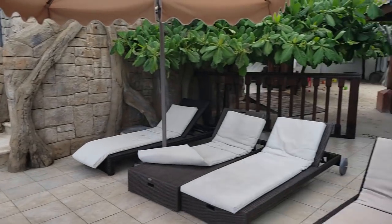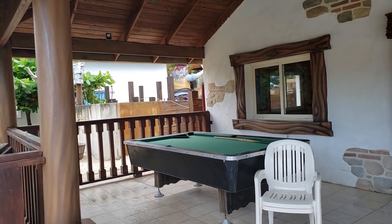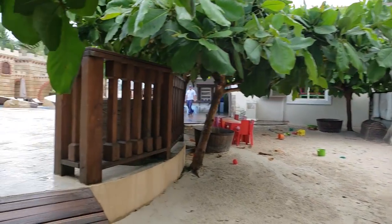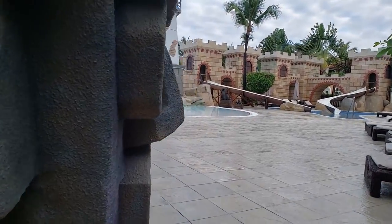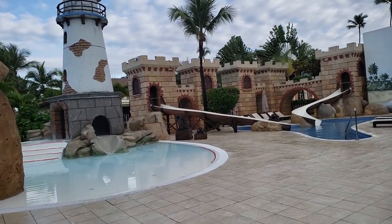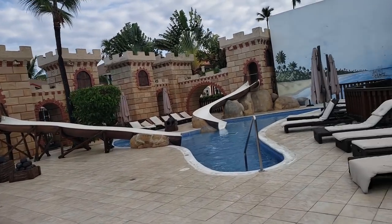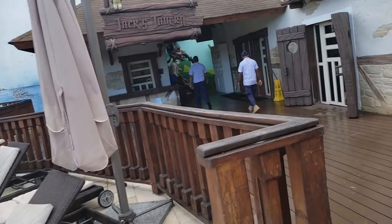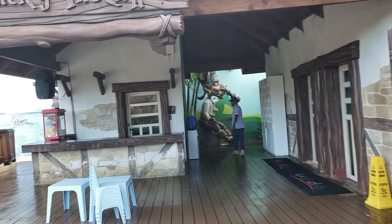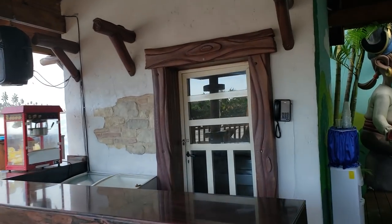Probably the worst place to be if you're not here with kids, but the best place to be if you are here with kids. Keep them kids busy, right? Pool table, I don't know how many kids play pool, but whatever. You got some popcorn there. They probably serve hot dogs and other things for little kids.